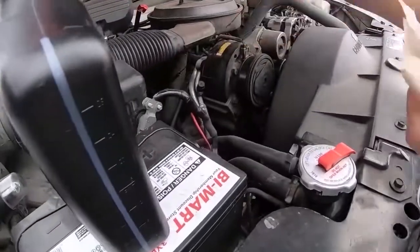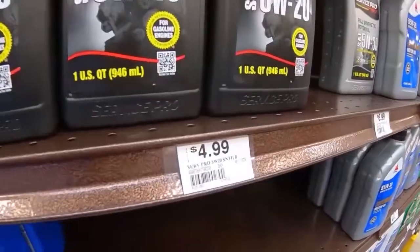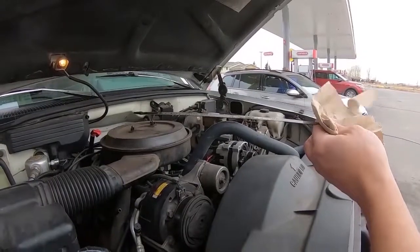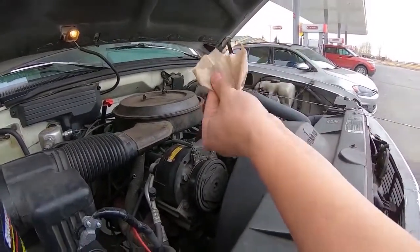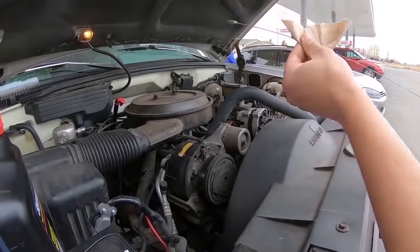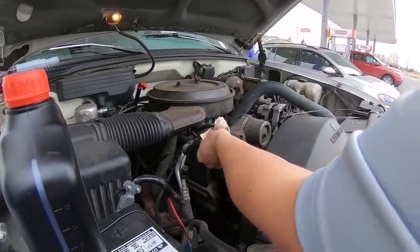We've gone about 50 miles since we put that last quart in. We got cheaper oil at Super Pumper. How much cheaper? $1.79 cheaper. I don't normally pay $1.79 for a quart. So we'll just go ahead and put another quart in here.